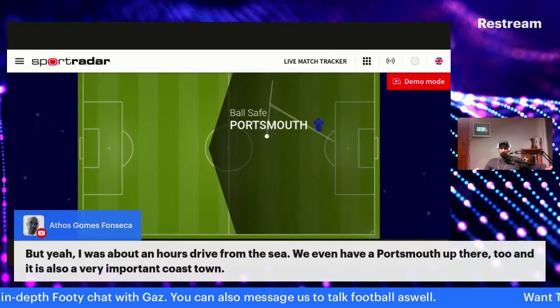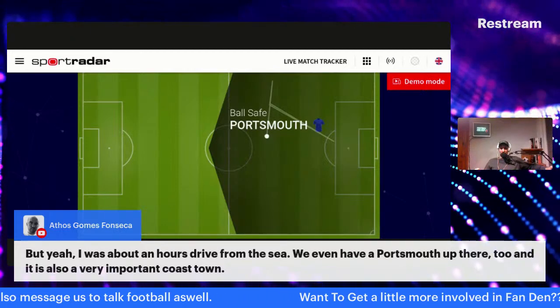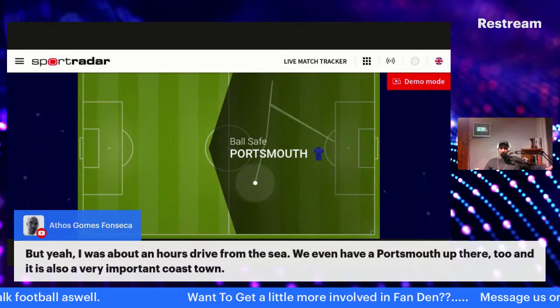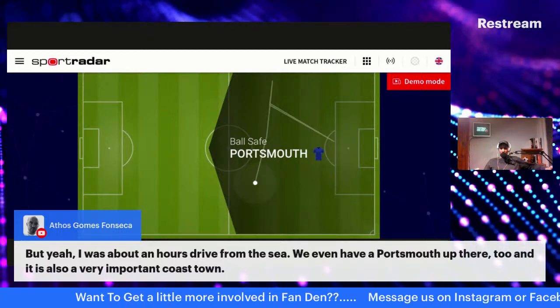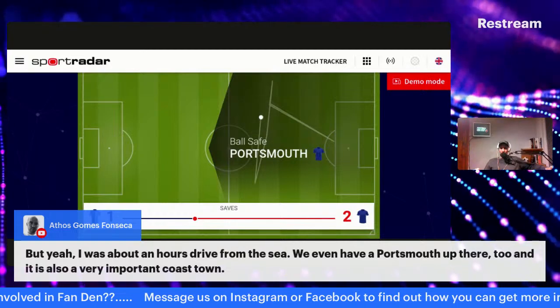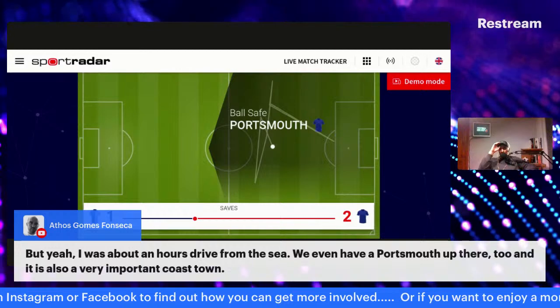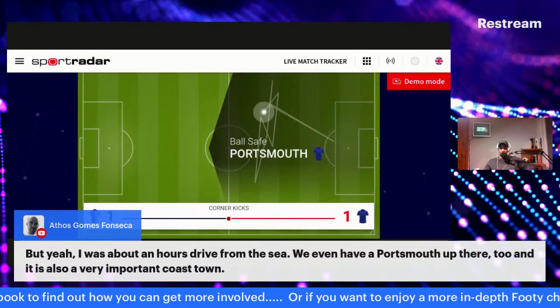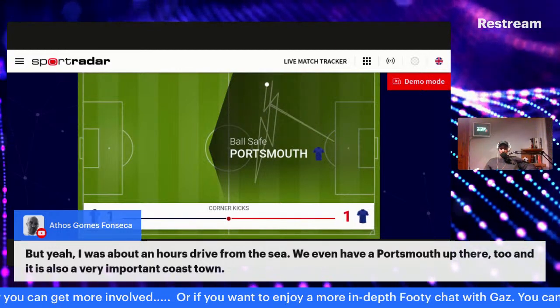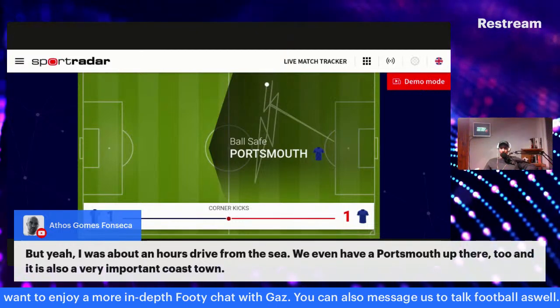And Atos saying, but yeah, I was about an hour drive from the sea. We even have Portsmouth up there too, and it is also a very important coastal town. Portsmouth, yeah, absolutely. Portsmouth, very important coastal town. Big navy. The navy used the docks there a lot.